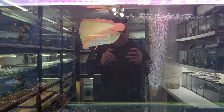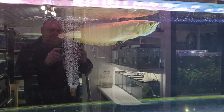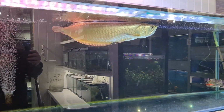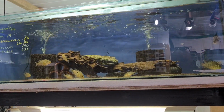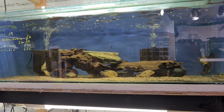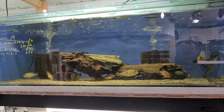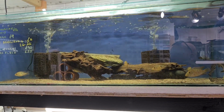And like I said, this shop was really good. It had some real fish in there, my type of fish and stuff, that really impressed me. And luckily, I was travelling to my holiday, so I couldn't buy anything. These are some Braziliensis, some Geophagus Braziliensis. Only small, but all the same, a nice little fish. I do like the Braziliensis.